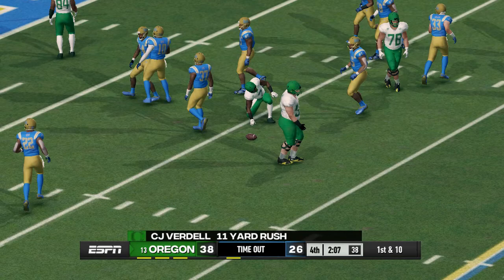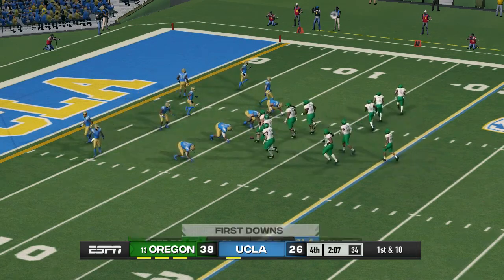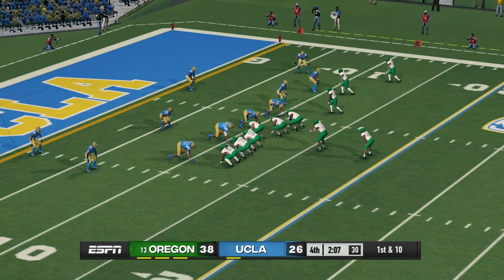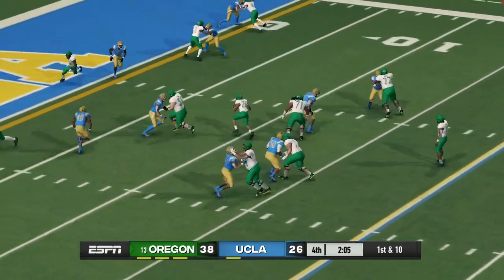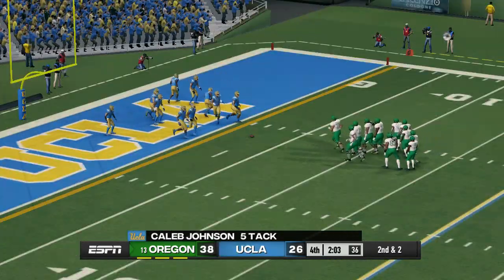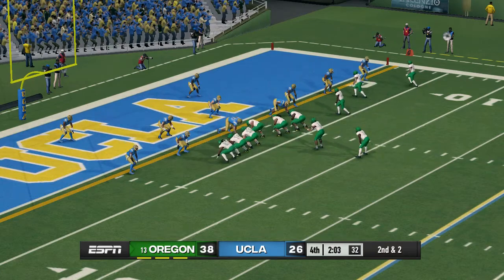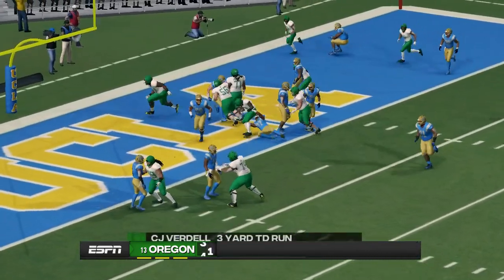This is the kind of steady, strong drive that coaches love to see. Right now, they're firing on all cylinders. Brought down at the 3-yard line. Dye gains around 8 yards on the run. So it's second down and about 2 yards to go. Touchdown, Ducks.